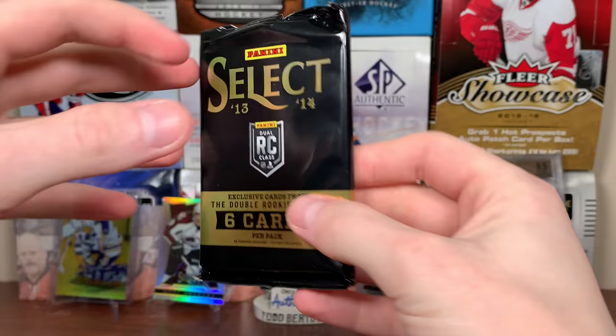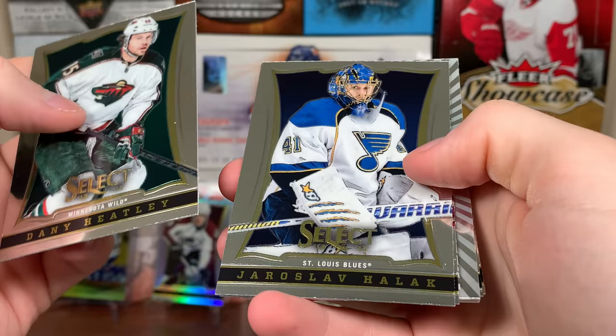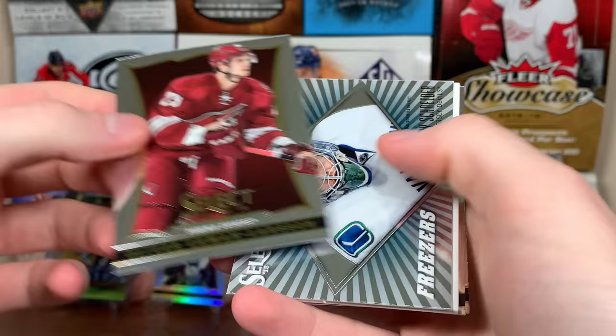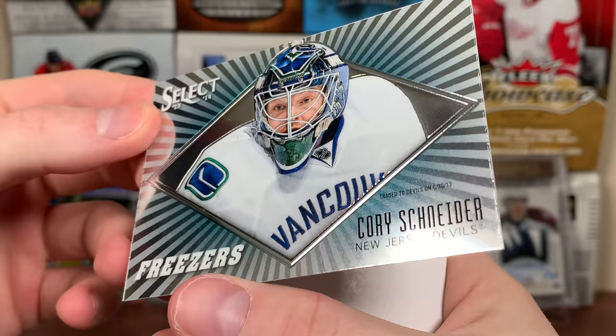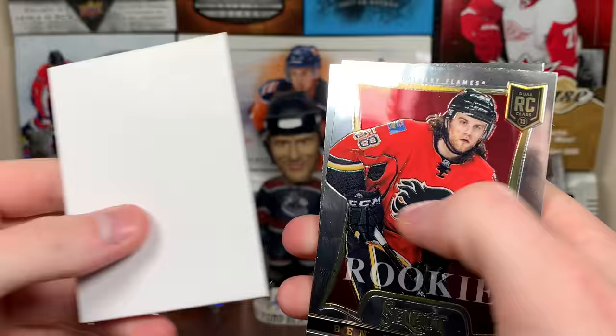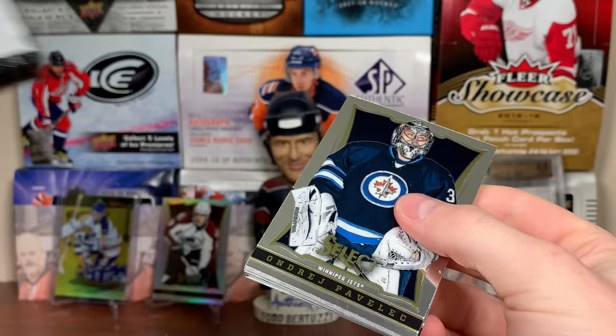All right, let's open this pack here. 12 total packs in the box, so. Heater, that'd be nice to get a parallel of him. We got Yarhalak, got a Corey Schneider card, what the heck. And we got a Freezers, Corey Schneider. I think I saw a Marc-Andre Fleury like this, but gold, sell for quite a bit. But there's a Corey Schneider. These are cool inserts there, that one's not numbered or anything. Ben Hanowski and Yari Curry. Also, we're looking for the Black Finite 1-of-1 cards. I'm not sure who's been pulled from that, but that'd be cool to get one of those.